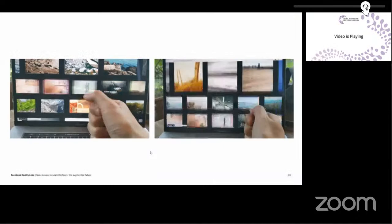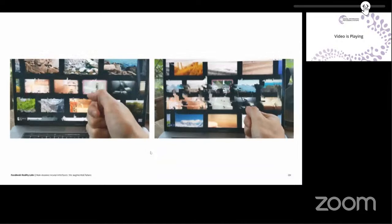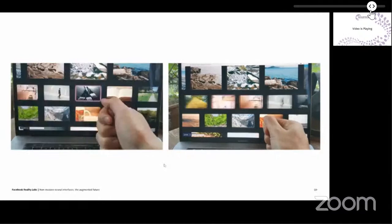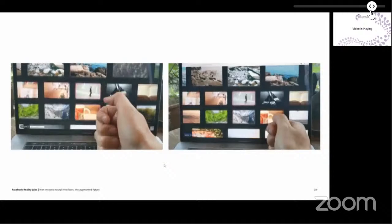One of our most recent models is a nice example of how this technology can provide us with a simple and seamless way of control. You can see how a simple swipe of the thumb across the index finger can be used to navigate a screen full of pictures. In this video, my colleague can navigate up and down, left and right, and he can select or deselect an image.